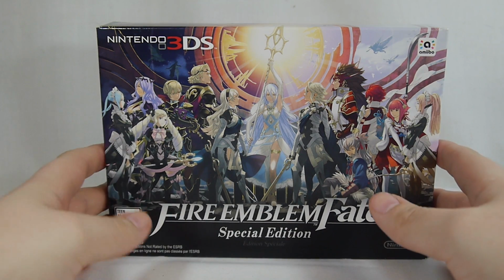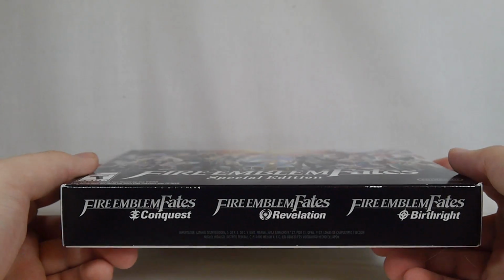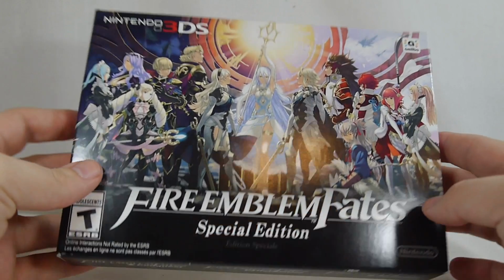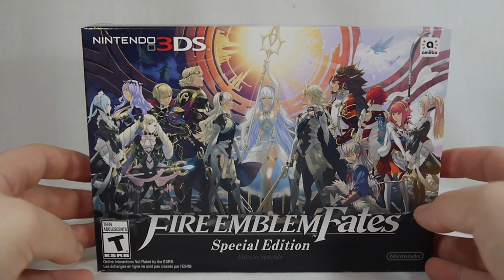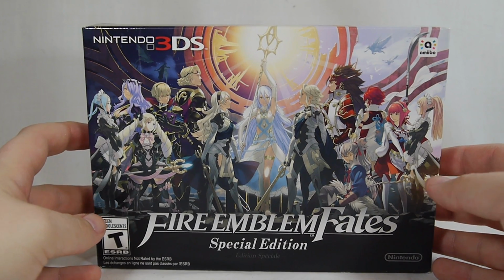And of course, there's also a third version that is called Revelation, and that one has a little bit different of a story, so you kind of need to play all three of them in order to get the full story and both paths of the story. Basically, I hope you really like Fire Emblem because you're going to be playing this game 3 times, unless you only want to play one of them, which, all power to you.